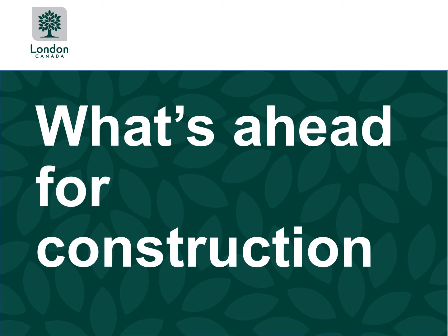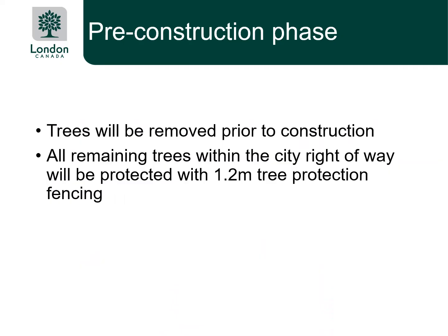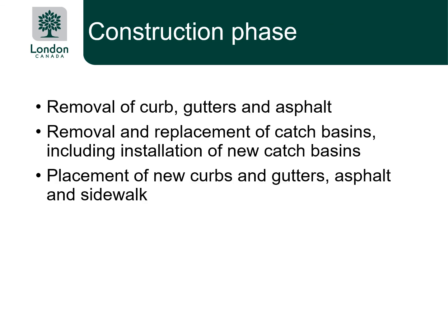What's ahead for construction? Pre-construction. Any trees that will be affected due to construction impacts or with existing health concerns will be removed prior to construction. All remaining trees within the city right-of-way will be protected with 1.2 meter high tree protection fencing. Construction phase. During construction, we would remove the curb and gutter and asphalt. We would also remove and replace all the catch basins, as well as adding additional catch basins where required to improve roadway drainage. We would also rebuild the existing granular road base. We would also add new curb and gutter, asphalt, and in the case of Imperial, potentially new sidewalk.